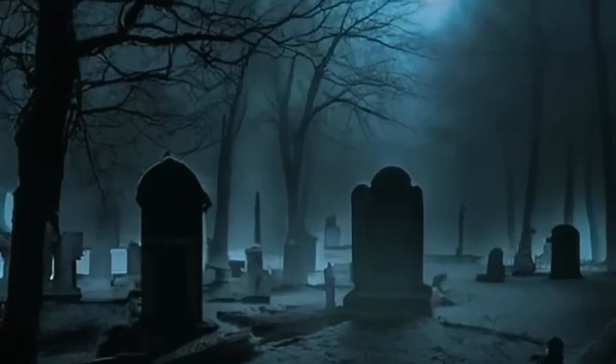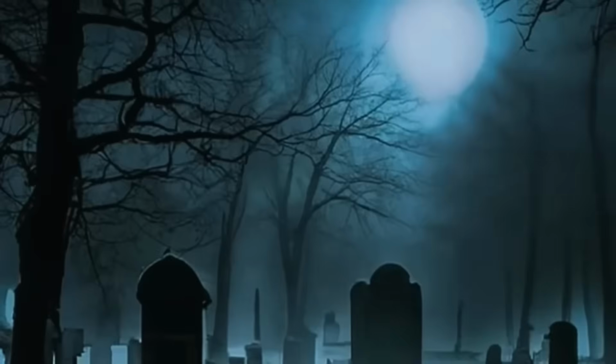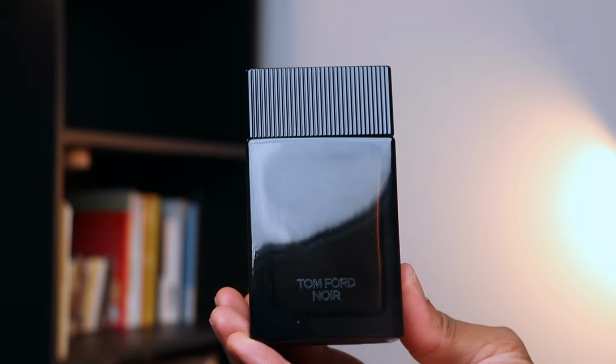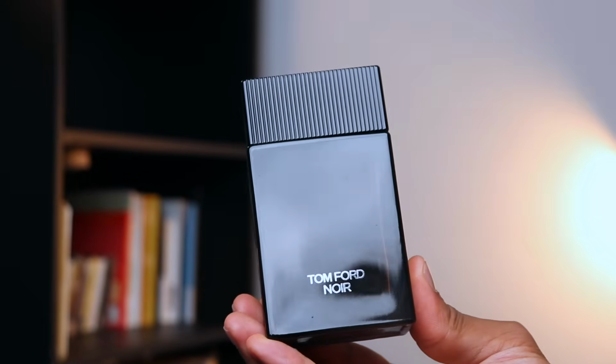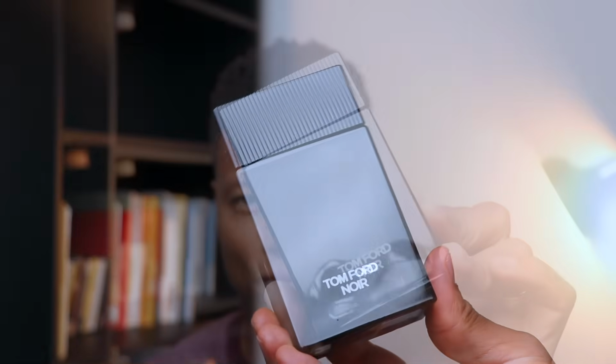That does not sound like a pleasant time at all, but trust me, it is elegant, it is mysterious, it's a beautiful scent profile that smells confident without being overstated. It is an odd fragrance, but it's going to be great for these chilly times. That is Tom Ford Noir Eau de Parfum. And this fragrance would not exist if it were not for the original Noir. We have Noir Extreme Parfum.